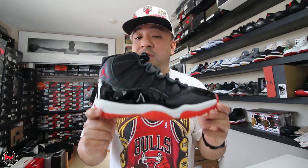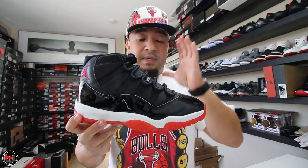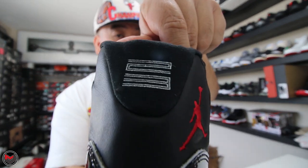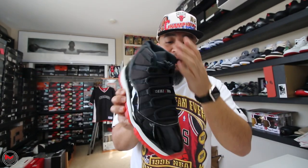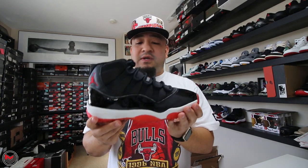So I really mess with the OG, the cut, the type of materials on it, the way that they screen print the 23 on the back, the whole look of the Air Jordan 11. It just looks super clean.